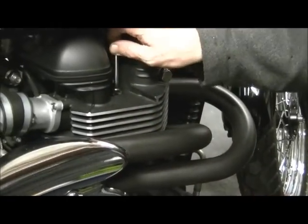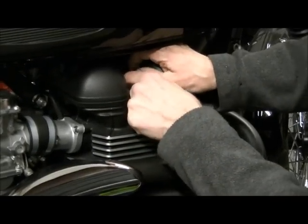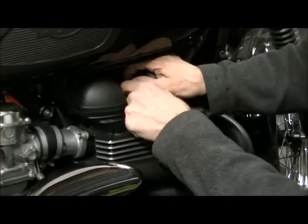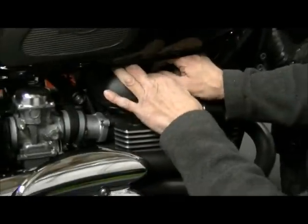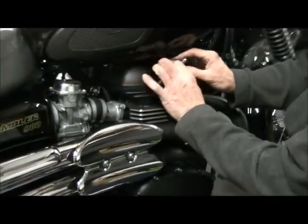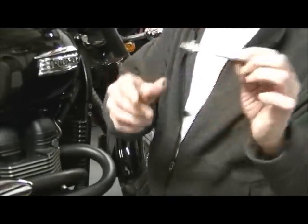Now what I'm going to do for now is pop a cloth in there just to stop the spiders crawling in and stealing my piston. Just going to screw that out. Right, there we are. Now that is your air injection system tube.